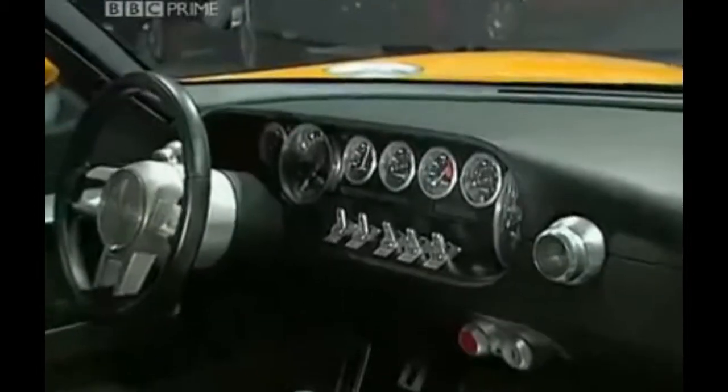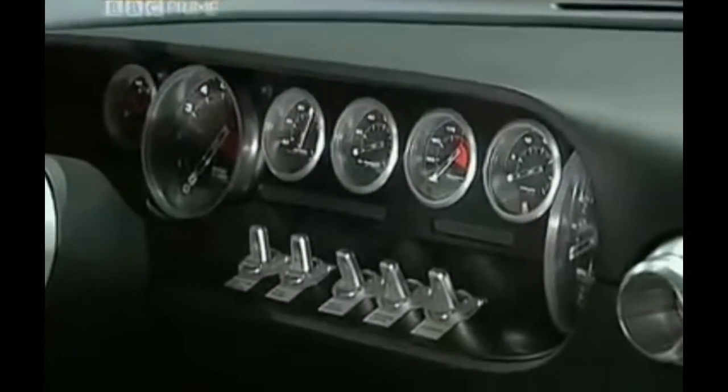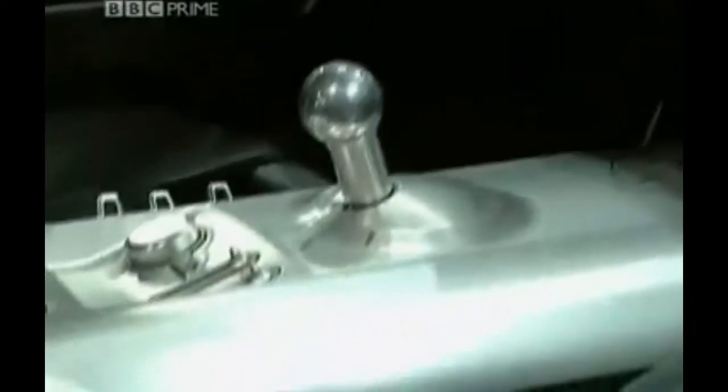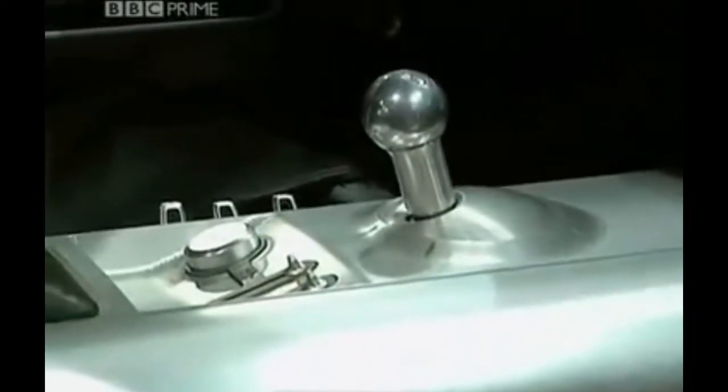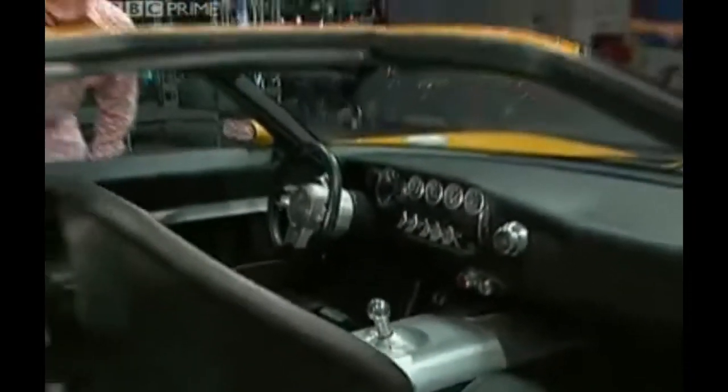Look at the switches. Each one looks hand-carved from a lump of aluminium. And the gate around the base of the gear lever. Look at that. None of that nasty rubber full of bits of biscuits and old chocolate. Of course, this isn't real, it's a pretend one.